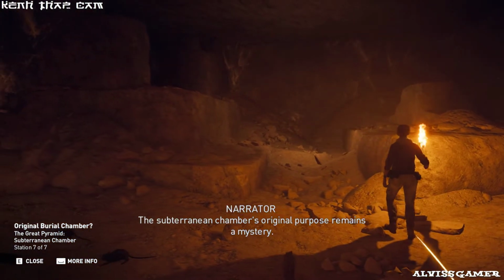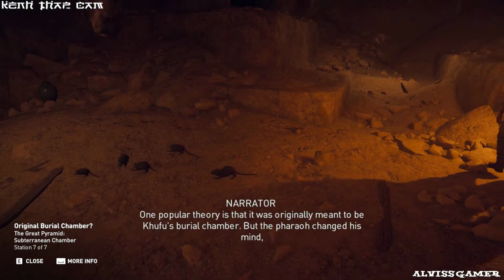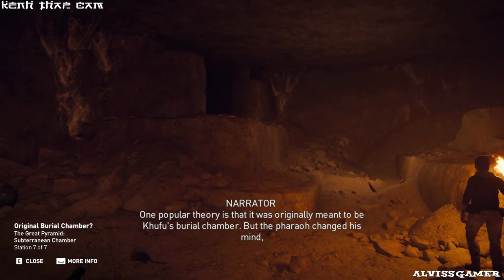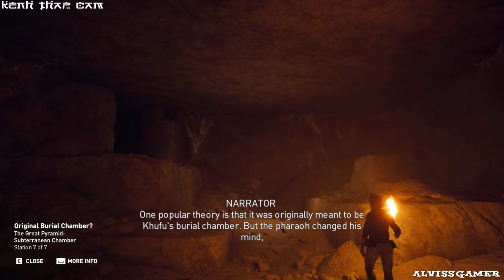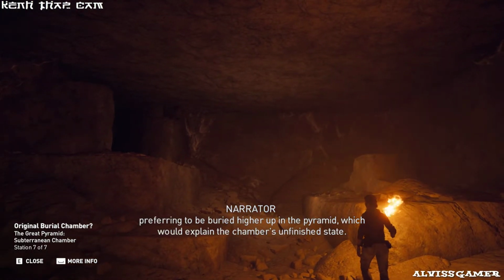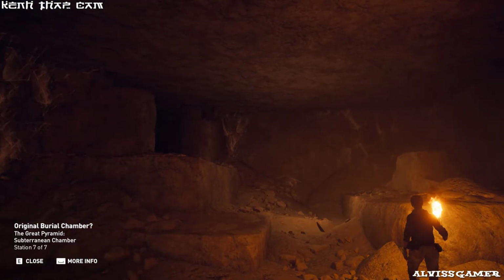The subterranean chamber's original purpose remains a mystery. One popular theory is that it was originally meant to be a food burial chamber, but the pharaoh changed his mind, preferring to bury higher up in the pyramid, which would explain the chamber's unfinished state.